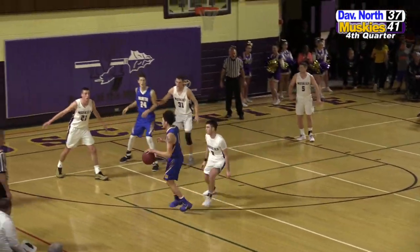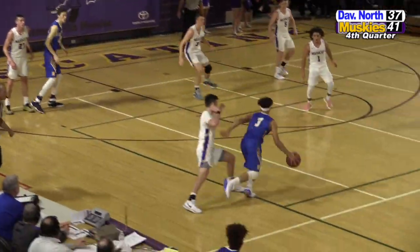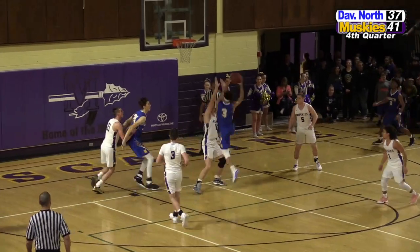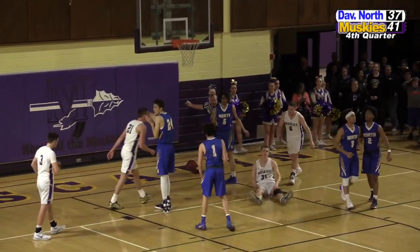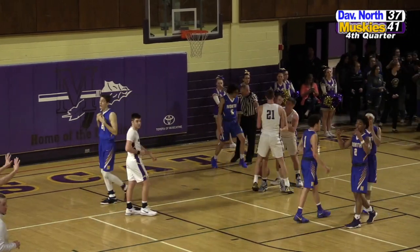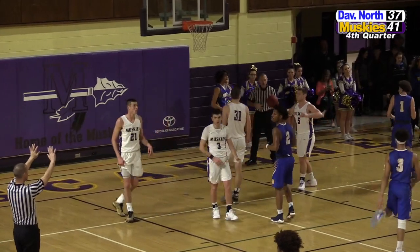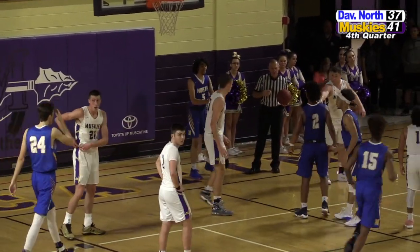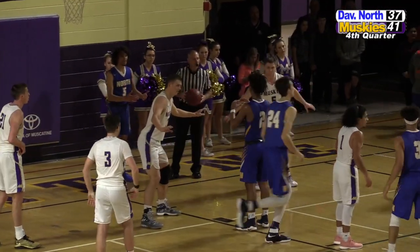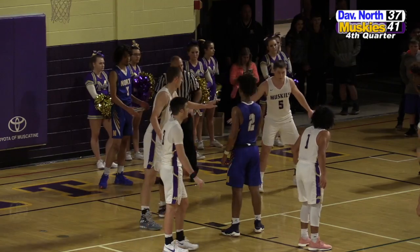Hollingshed at the left wing. He dribbles it to the corner. Hutton deflects the pass. Nice job. Bryce Howard, great job deflecting the shot. Unable to secure the rebound. But he really played a good game. Good job there. It was a great defensive play. Ate up some clock. Right now, 6 guys on the floor for North. So here comes Hollingshed out. Beck back in for North.